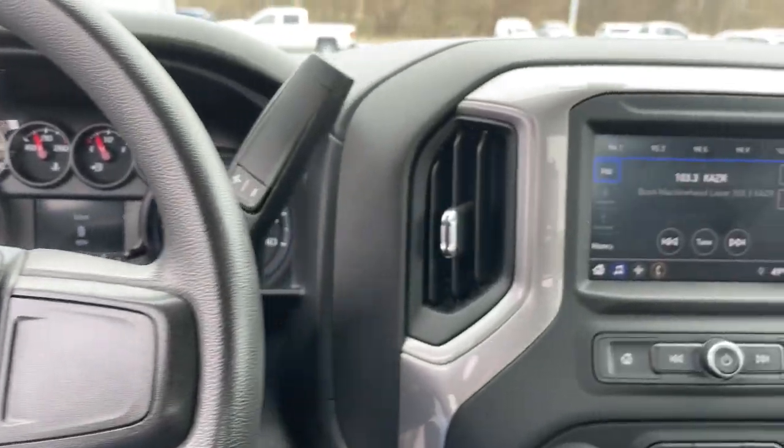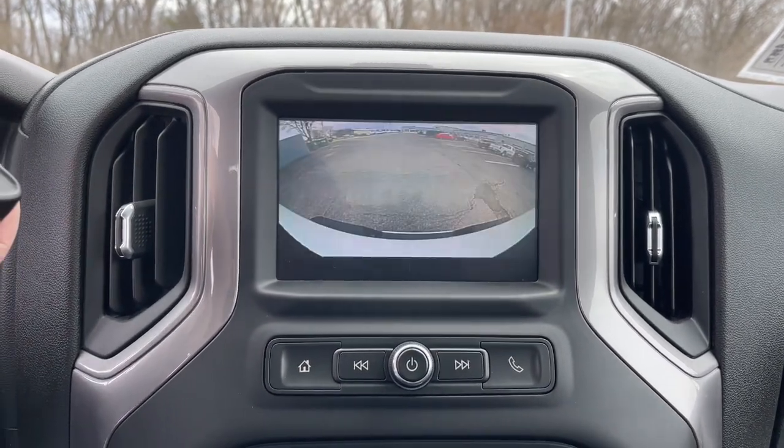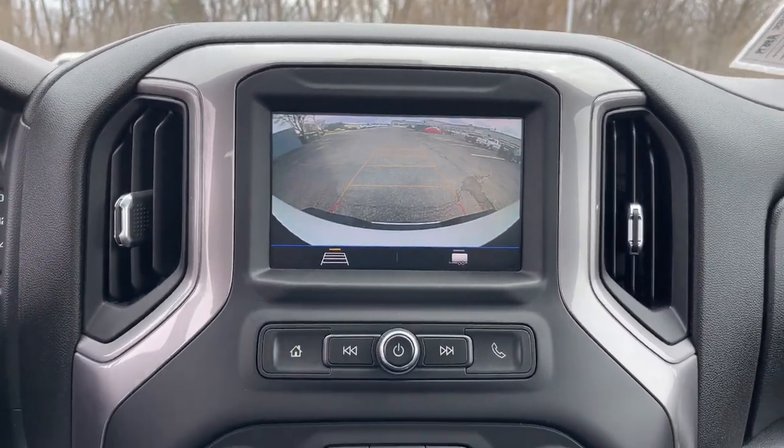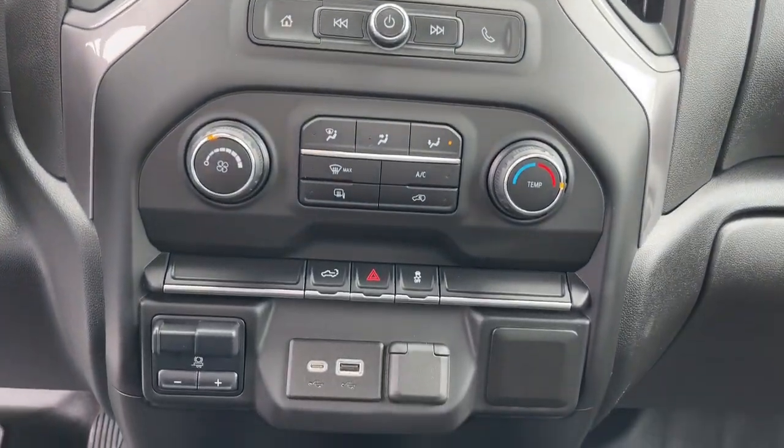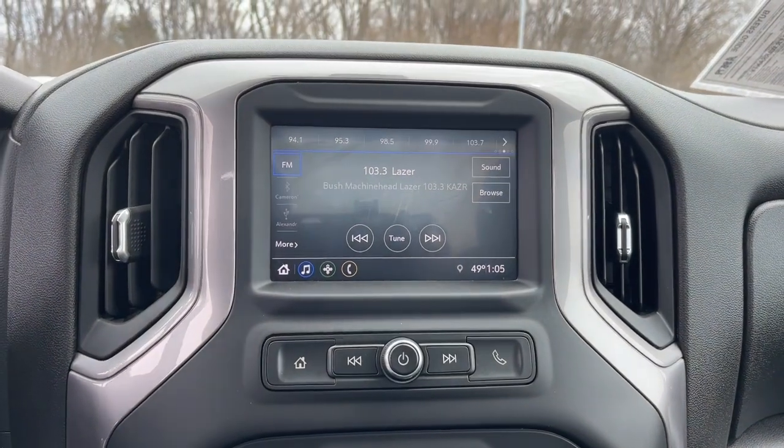The following are some of this vehicle's highlighted options: keyless entry, Wi-Fi hotspot, electronic stability control, intermittent wipers, trip computer, power door locks, four-wheel disc brakes, power steering.